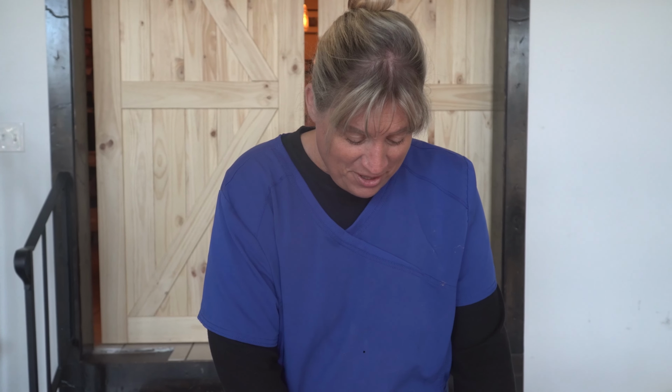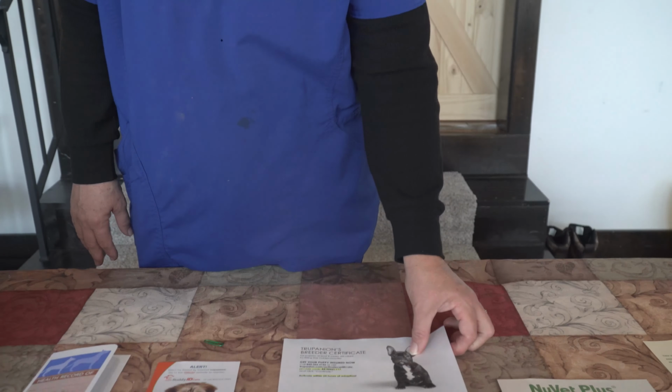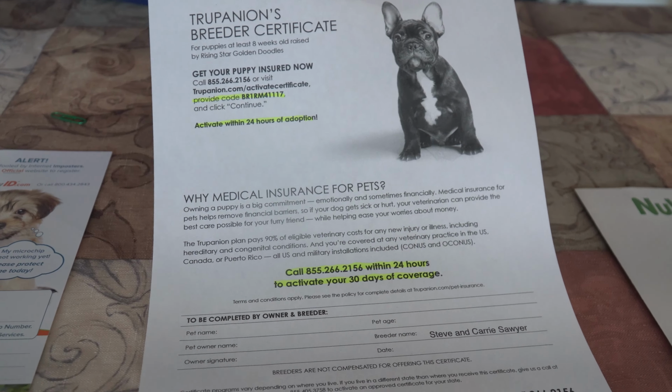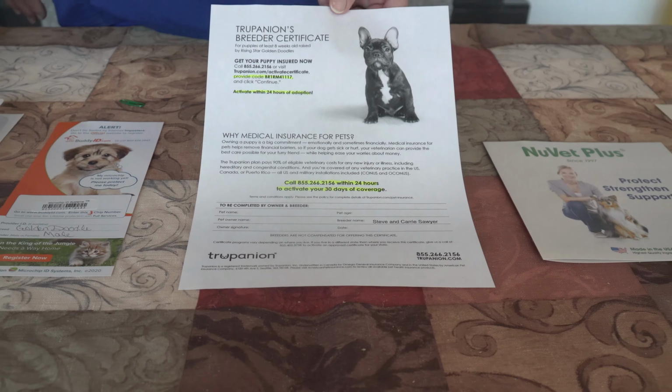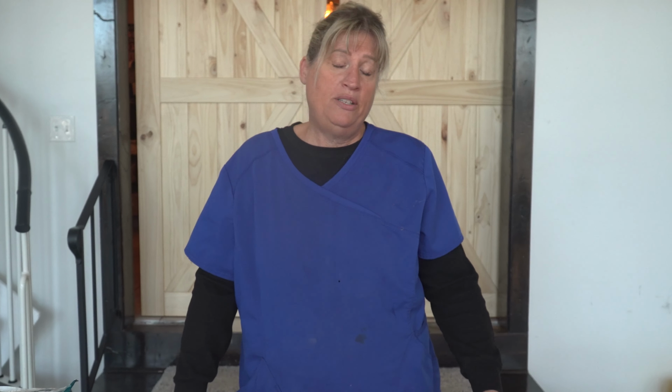Our next thing on our list in what comes with your puppy is a certificate for 30-day free pet insurance. Trupanion is one of several pet insurance companies that offers family breeders, hobby breeders, commercial breeders, the opportunity to give as a service to their puppy buyers 30-day free pet insurance. What it entails is it covers any emergency or illness. God forbid, let's just say you didn't puppy-proof your place and the puppy got, 2 or 3 days after you got him, into mice poisoning or rat poisoning or chewed something and you had to take him in.